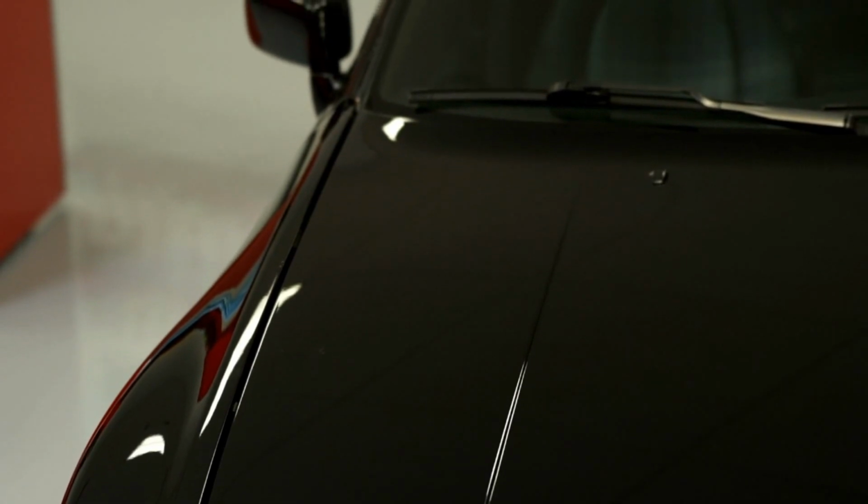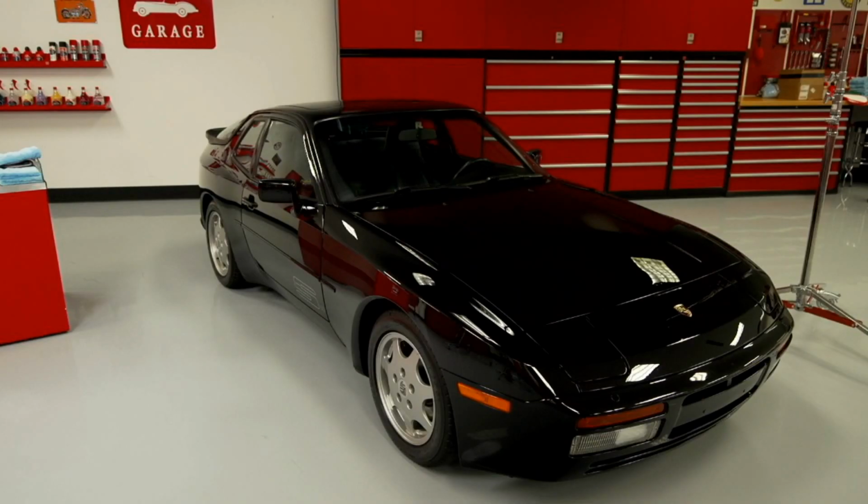Apparently cars that come from auction houses aren't perfectly detailed. No way. Yeah, what do you know? Oh, sorry, did you have one? Oh, we had, you have a winner?